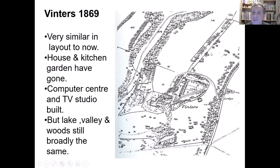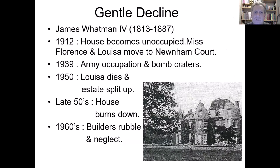And this area is now where Maidstone Studios, the TV studios, are. But in broad terms, it's still an old house and kitchen garden area. The valley and the lake and the wooded sides are still there. So it hasn't changed a great deal in over 160 odd years, but that's in simple terms.